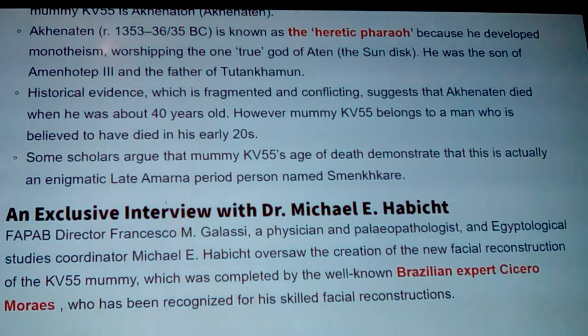An exclusive interview with Dr. Michael E. Habicht, FAPAB director Francesco Galassi, a physician and paleopathologist, and Egyptological studies coordinator. Michael E. Habicht oversaw the creation of the new facial reconstruction of the KV55 mummy, which was completed by the well-known Brazilian expert Cicero Moraes. He has been recognized for his skilled facial reconstructions, so they asked him to do it.